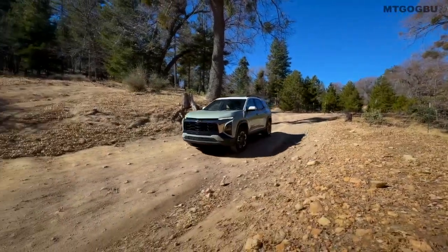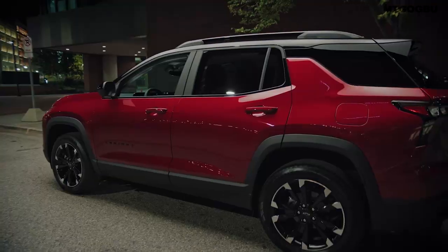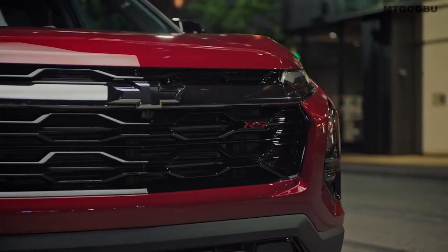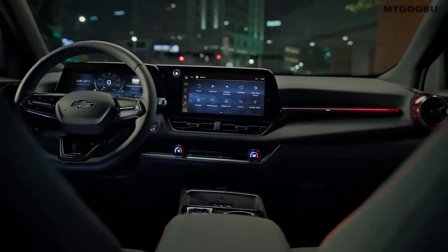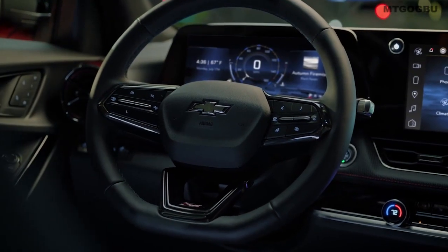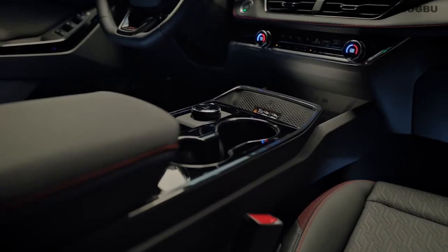Now, the Equinox, it's compact, only seats 5 puny humans, and it doesn't include the fancy stuff like Super Cruise. What is this, the Stone Age? But I'll give it this, it's got suede seat trim and that slick midnight edition, which makes it look like it's auditioning for a spy movie. Just don't expect it to flex like the Traverse. It's more style than substance.